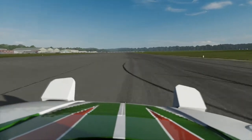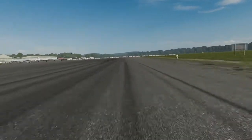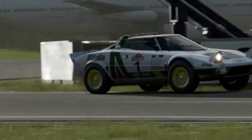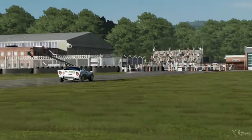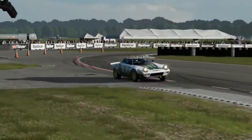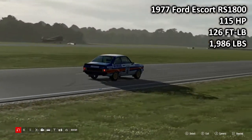But it is a very quick car in a straight line. It only has 190 horsepower, but it only weighs 2,161 pounds. And as a result, compare it to today's hot hatches, it's about on the same level as those speed-wise. It is a very, very quick car, if you can get around the softness and the slidiness and whatever. This isn't a quick car though.